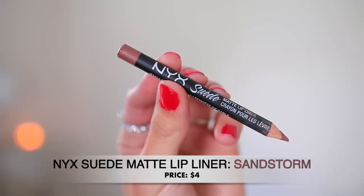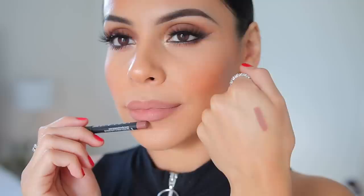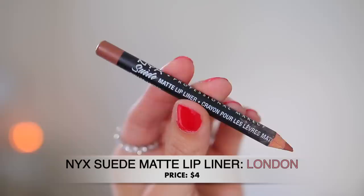I really like it whenever I'm doing something more smoky or I just want to keep my eyes very simple. I love that little bit of pink that it has to it, but it's nothing crazy, again because I'm not crazy about pink. So this is like that perfect in between shade. And then I love the shade London because it's more of a peachy kind of nude beige shade. So it's less cool tone, a little bit more warm, but it's great.